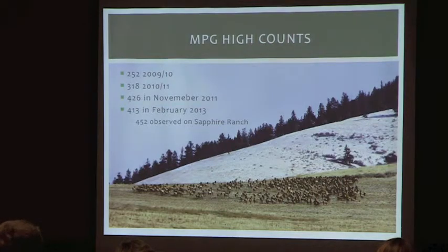Our highest counts have also seen the same sort of upswing. 2009 and 10, there were 252, 318, 426. This year, I've only seen 413 on the ranch in one discrete day, but there were 452 just north on Sapphire. So that trend is continuing, and there are elk all bunched up, scared of some scary ranch worker or something.